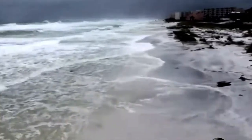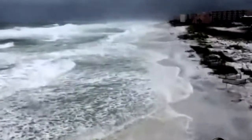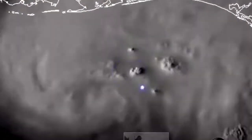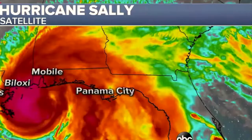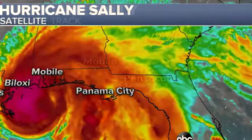Rough surf along the shores in Destin, Florida. Flooding already reported tonight. A barge breaking loose, becoming wedged under the Pensacola Bay Bridge. And take a look at the view from space. Bursts of lightning there as the satellite. It's about 60-some miles to my south, and it should make landfall again tomorrow morning.